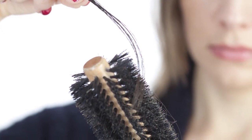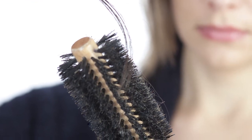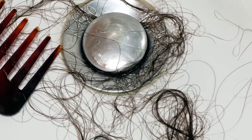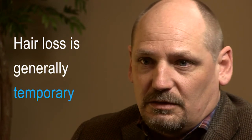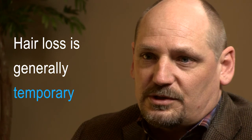As you wash your hair, you may notice that there's some hair breakage and you see hair, say in the bath or the shower. But basically, once things stabilize in your body, once the weight loss levels off, usually that's a point at which you seem to see that process reverse. And so it's generally a temporary thing that is going to subside at some point.